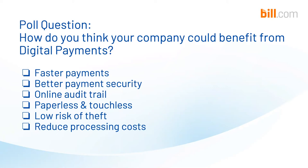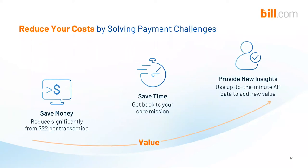All right. And we are going to move on, and we're going to discuss reducing your cost by solving payment challenges. Updating your payment process to a digital payment provides a pretty big opportunity to reduce cost and times and save time. The first thing you'll do is save money by reducing the effort spent on making payments. Next, you'll save time. Digital payments can solve time-consuming B2B payment problems, letting you spend more time on your business, getting back to your core mission.